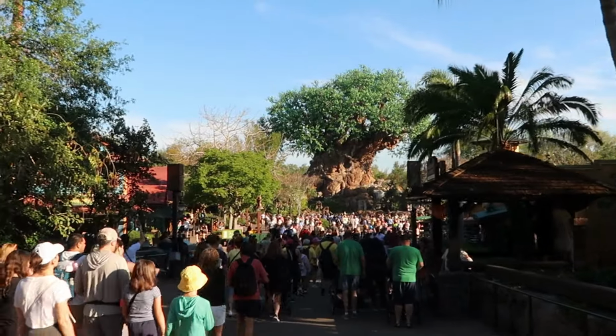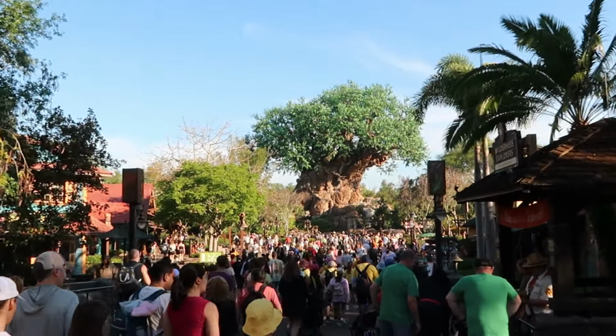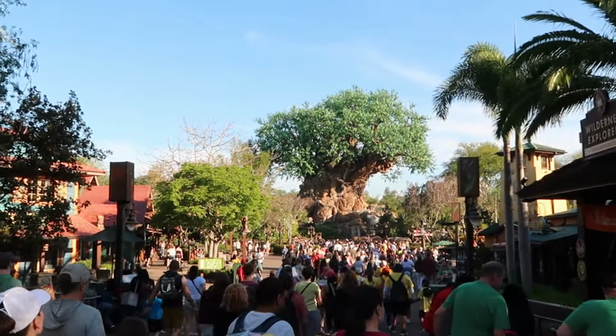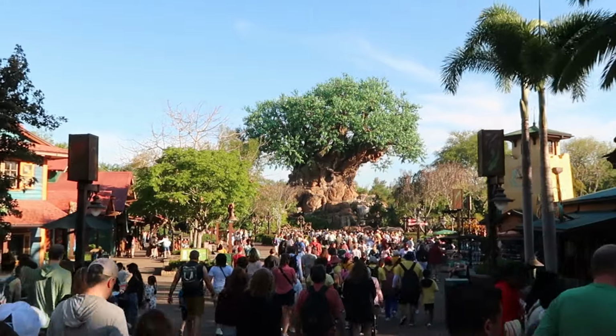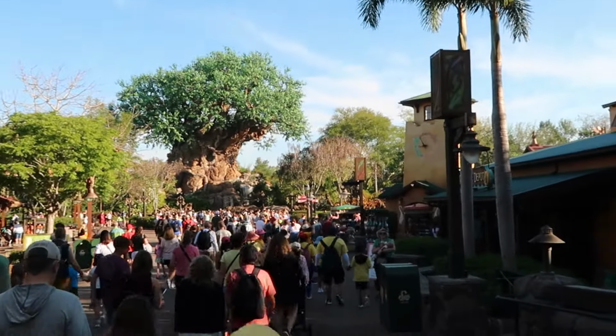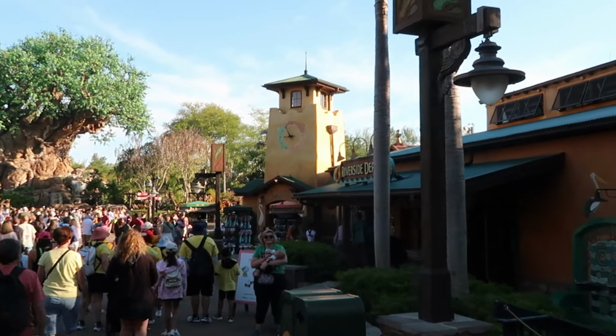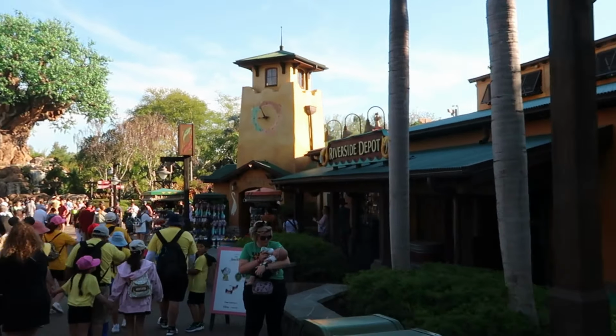It is such a gorgeous day though, just to be out and about at the Animal Kingdom. We got some beautiful views of the Tree of Life as we're entering the main hub area. Like I was saying though, there's two awesome gift shops as soon as you come inside. Let's head over here to the right hand side to the Riverside Depot and see what they have.